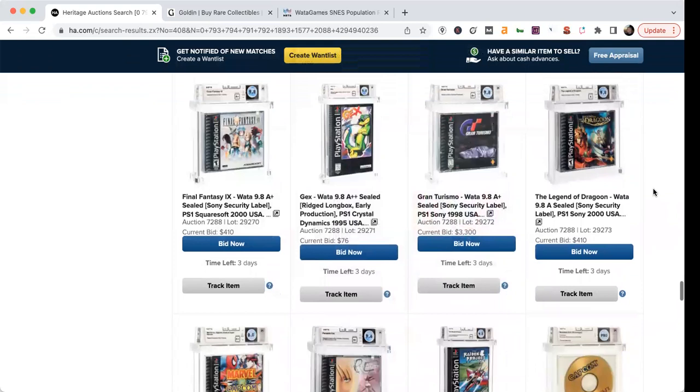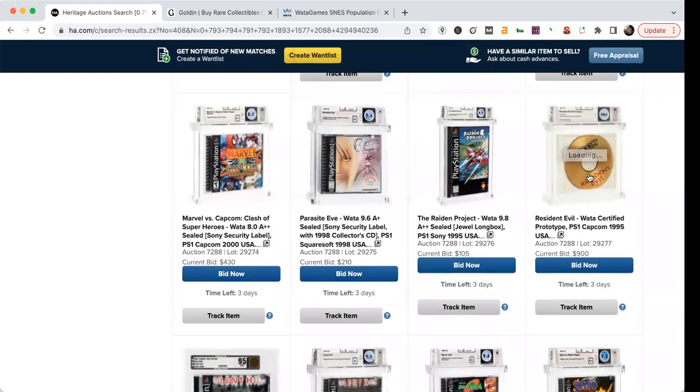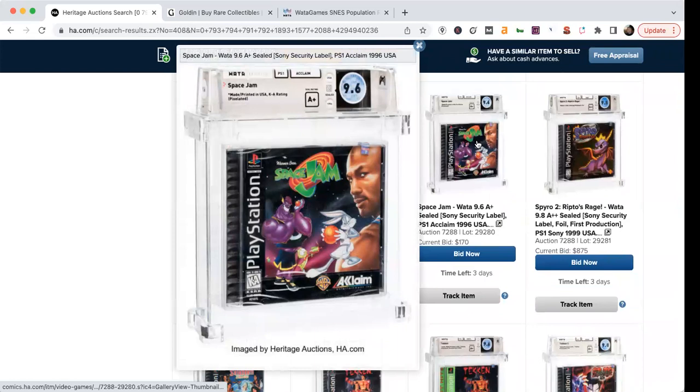There's a Capcom prototype, Resident Evil. That's crazy. That's pretty cool. Pretty cool. But let's keep scrolling. Yeah. Space Jam, badass. I have one of those, but not that great. Holy shit. I got a Saturn one. That's it.